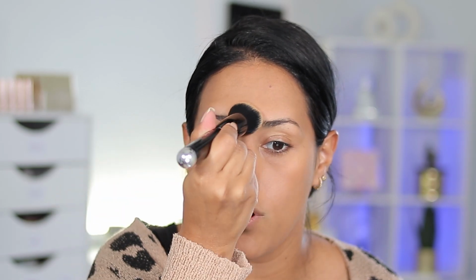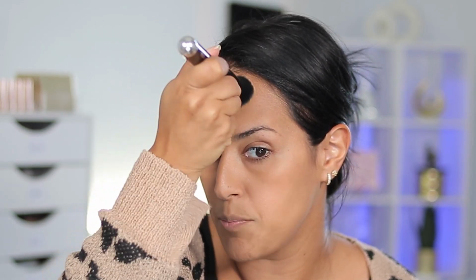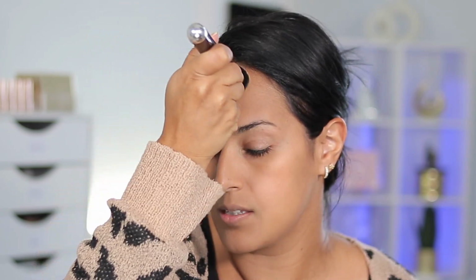Okay, it hit it for me. You can still kind of see that there's a bump, but it's not red. So I was able to build enough to cover that. But how about this one over here? We're going to kind of go back in and see. Let's just kind of tap product on there and see what it does.